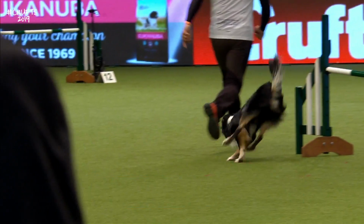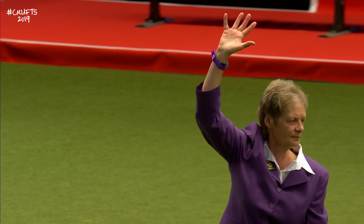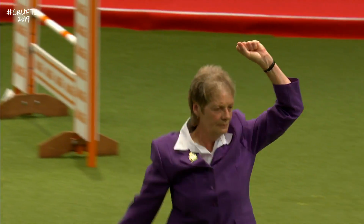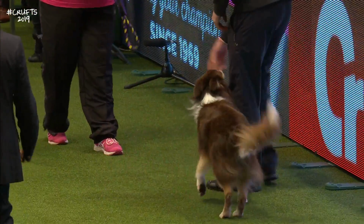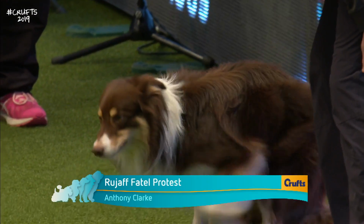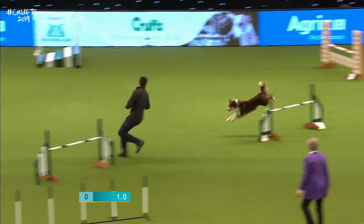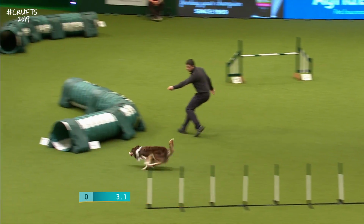9th in, Anthony Clark, working Protest, Border Collie, 6 years of age, lives in Lechlade, runs a dog training centre in the Cotswolds, won a silver medal at the World Agility Open in 2018. And Protest is a homebred dog, one of his own breed. Does a bit of commentating as well. So, Anthony and Protest, let's see what they can do. 6 years of age. That's a dog, of course.